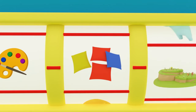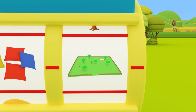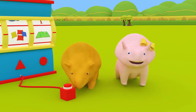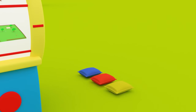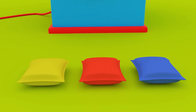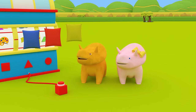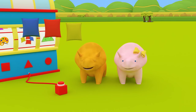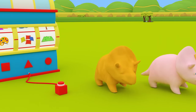We're playing with bean bags. I wonder where. I think I know what that means. We're playing bean bags in the park to learn about colors. First, let's get our bean bags. Look, a red bean bag for Dino and a yellow bean bag for Dinah. Let's go to the park and see what colors we can learn. Ready?